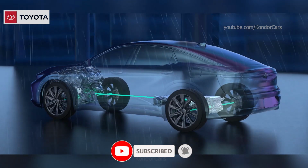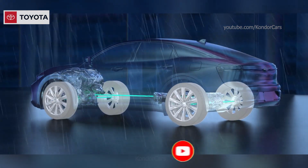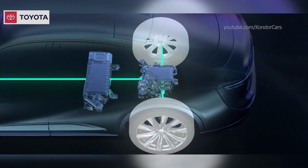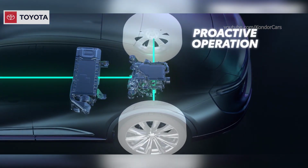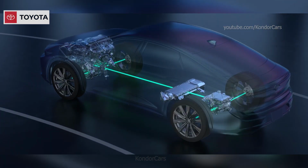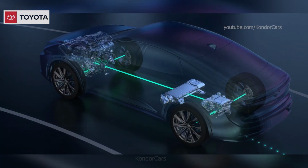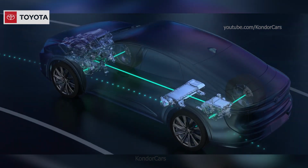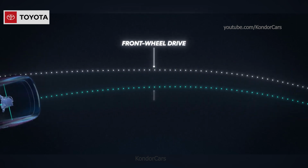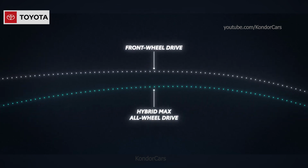This new e-axle not only provides excellent traction when conditions get rough or slippery, but it's proactive, delivering power to the rear wheels as needed, even when conditions are ideal. By sending more power to the rear, the front tires utilize the contact patch more effectively to steer the car on the driver's intended line, delivering more precise cornering and enhancing the fun-to-drive factor that Hybrid Max is all about.